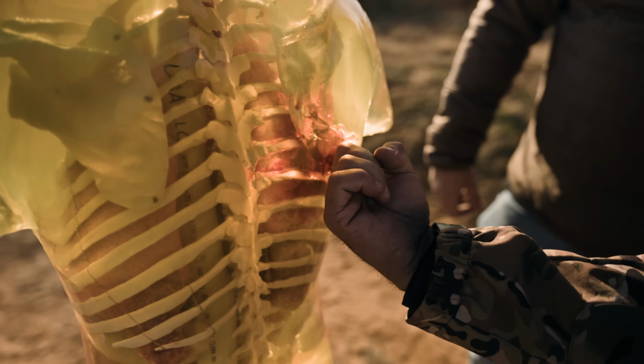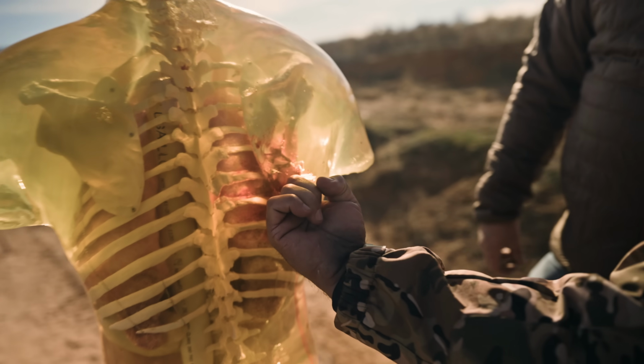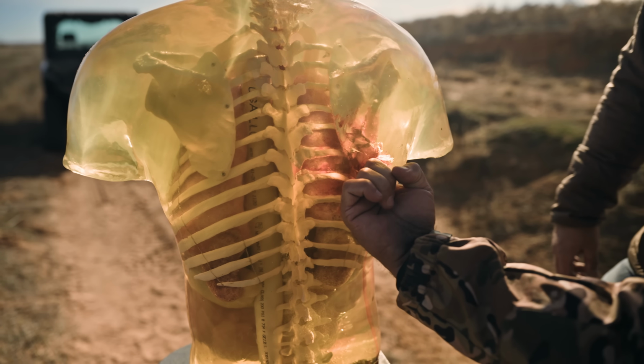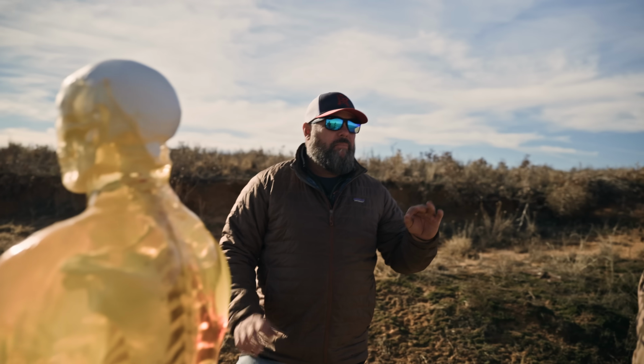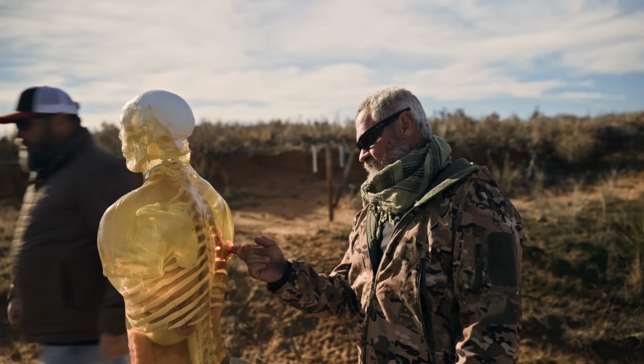So his whole right side, even if he were able to get up and function, his whole right side is done. He's not lifting his arm. He's pretty much out of the fight. So at 600, both guns are absolutely effective. All right, let's do 800. All right, let's pull this up.